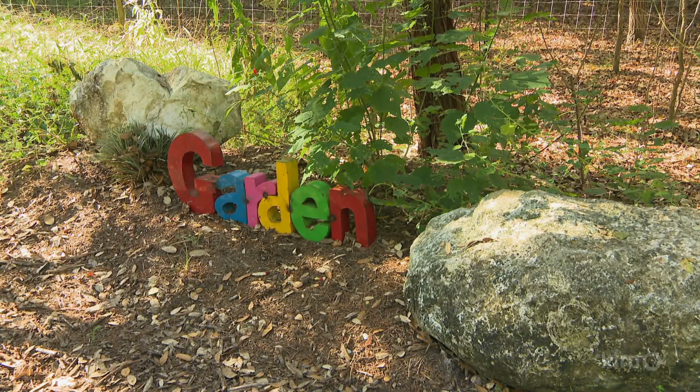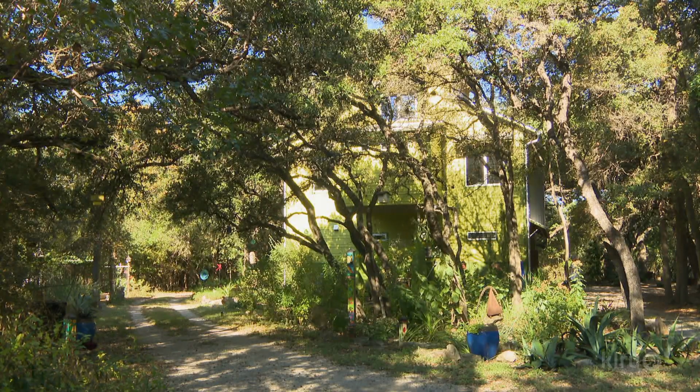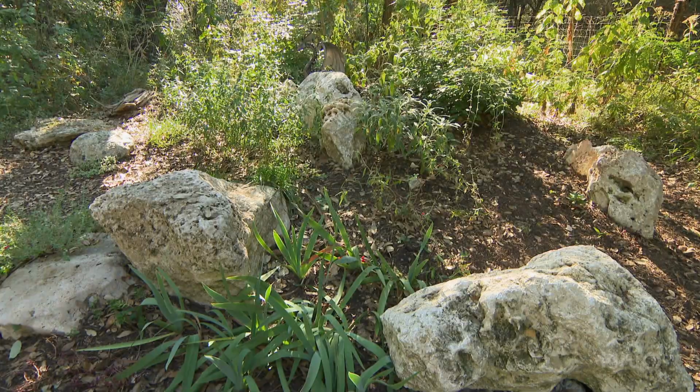Then this year, I had an opportunity to create the entry garden that you see to the left as you drive in the driveway. I had always wanted to get some large rocks and stones that were native to this area and create another garden there. So there's another room up there, which my granddaughters love to play in.